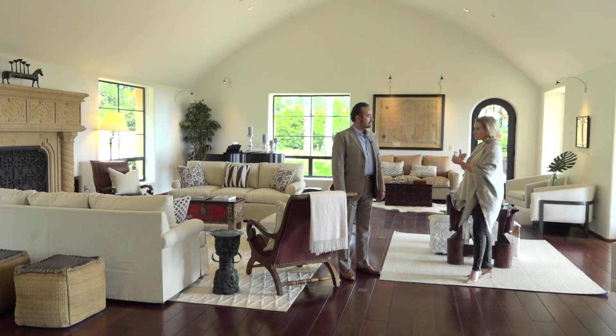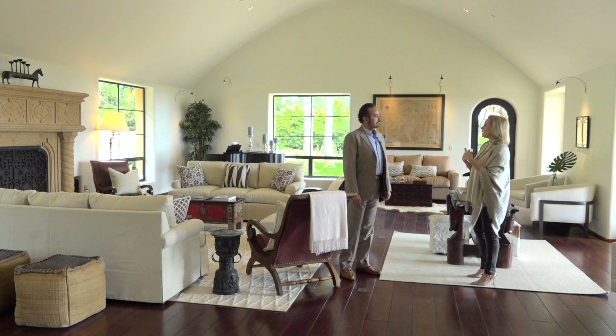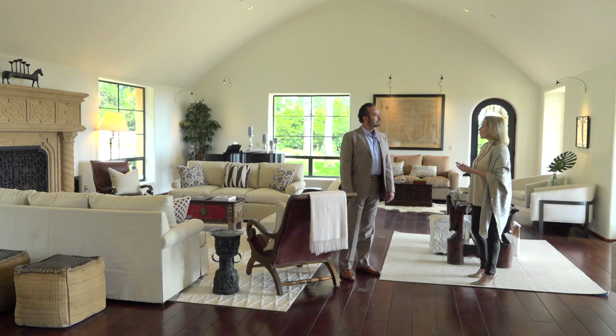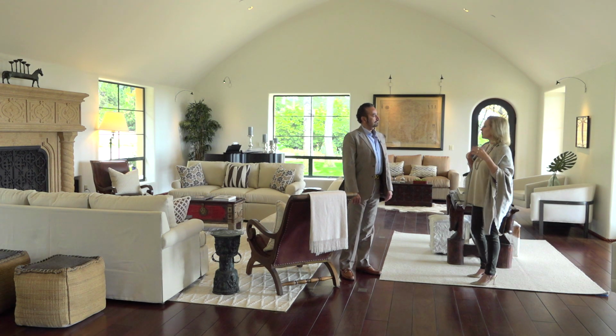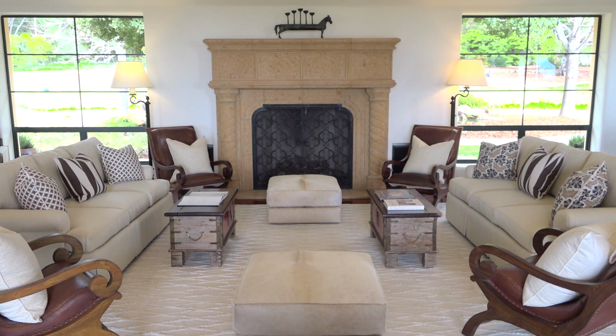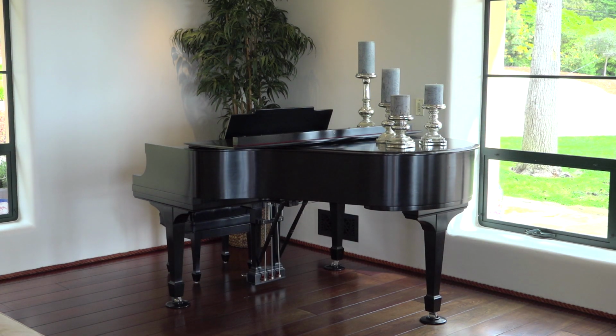One of the things we do when we're trying to make sure a house appeals to others, we took all of their artwork out of here because it was very personal. And we put up things that were a little calmer, that played to the beautiful stone of the fireplace and the arches. We kept the art lights where they were, and we just filled in. And we kept their Steinway. A lot more neutral.